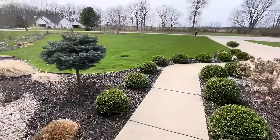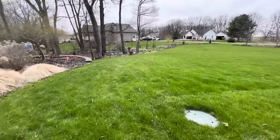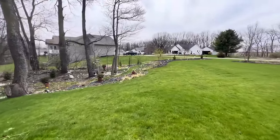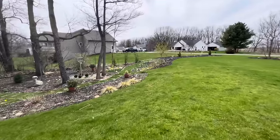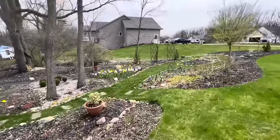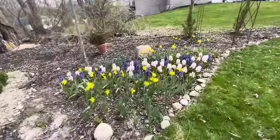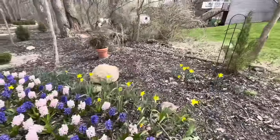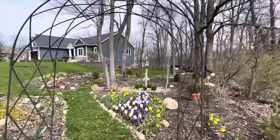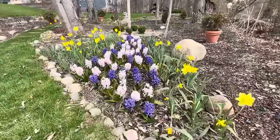But I wanted to show you real quick too before I say bye, my daffodils and hyacinth down here are looking really, really great. So let's take a little walk down here. I'm so glad I put these in. And if you look from this way, is that pretty? Really happy with how it turned out.